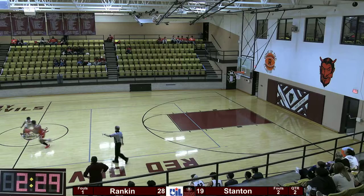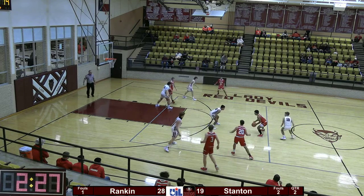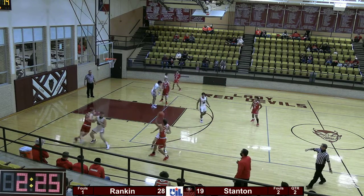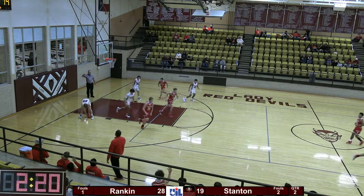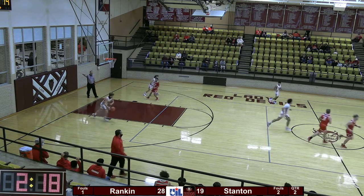Hear the crowd getting a little excited there in the background. Number 10 for the Stanton Buffaloes has the ball. They find a man down low. Number 3 goes for the shot. Rebound Gonzalez. Well, they did everything right but the shot there.